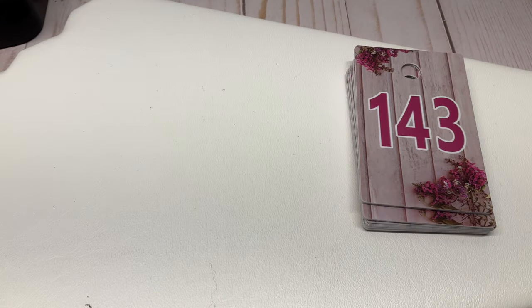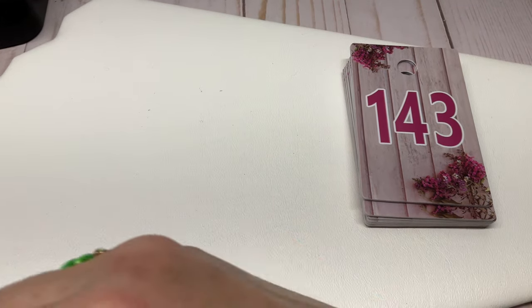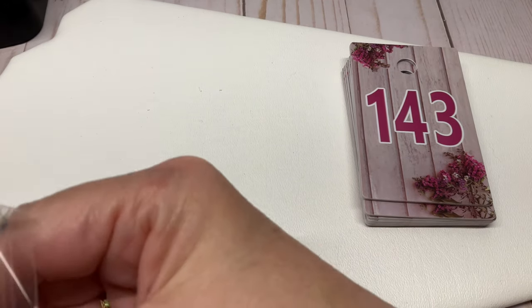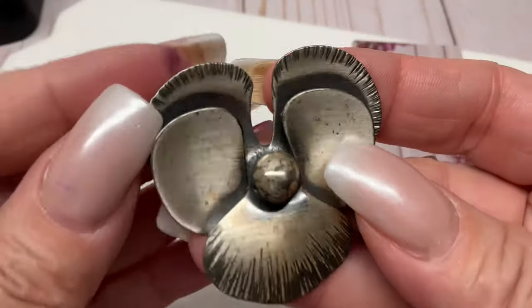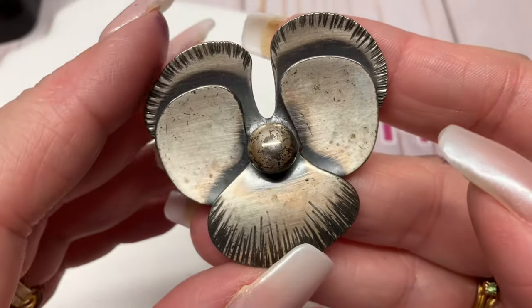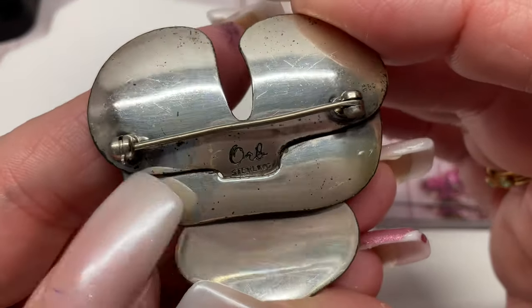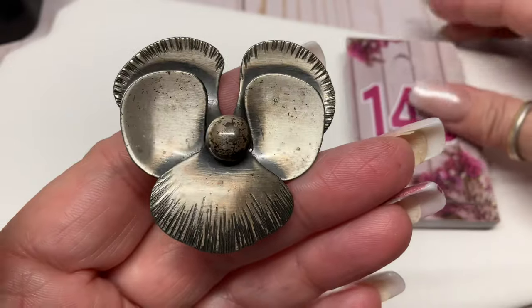$15. Guys, I gotta learn more about cameos. Someone teach me. Teach me in the comments. I would appreciate it. Okay, here we go. I asked 25 for this. This is Orb Sterling, O-R-B. Let's go 20. $20 on that one.